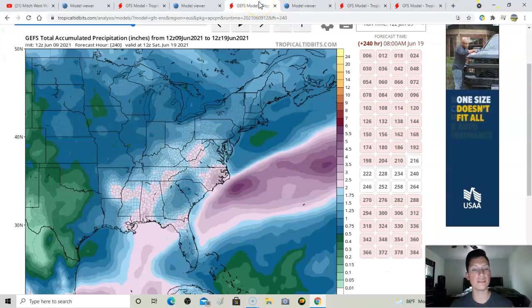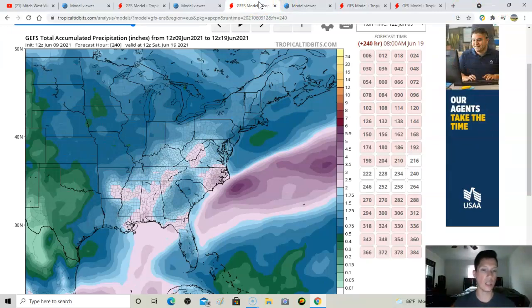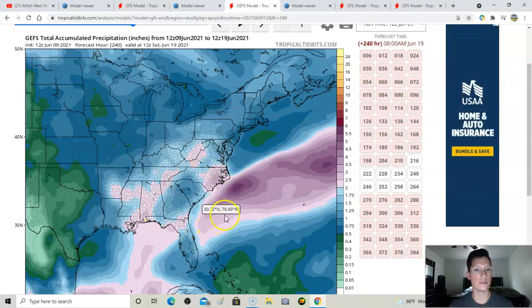But here's the GFS ensembles as far as rainfall over the next 10 days. Obviously it looks wet in the Southeast. So we're going to watch this. I think this is picking up a little bit on the potential for tropical development off the Carolina coast. So I'll have to watch that. But I'm not sure yet. It's going to be a lot more rain over the next 10 days.